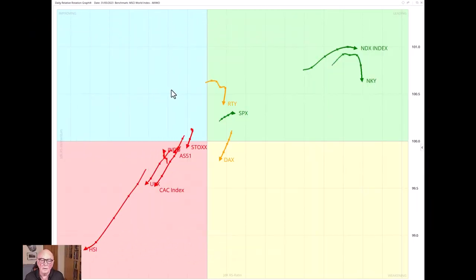This morning we're going to focus on the Nasdaq and the Dow Jones Industrial Average. Now, from this relative rotation graph here with daily sampling, you'll see why that is. We've got here major global indices, and we can see that the US indices are very dispersed.